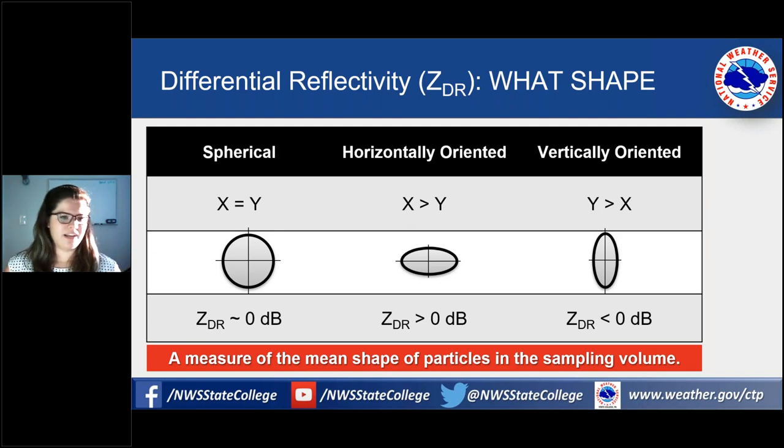Now, I know looking at a picture is not necessarily the most helpful thing, so I have a few props here. If you direct your attention to the webcam, this is a 3D printed hailstone, and it's a little bit lumpy. It's not entirely spherical, but it's pretty close. So if I were to zap a radar beam at this 3D printed hailstone, my ZDR would be pretty close to zero. This could be classified as that spherical classification for ZDR.